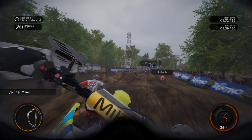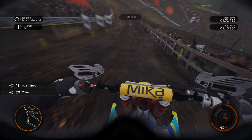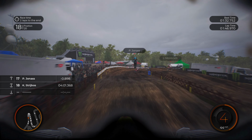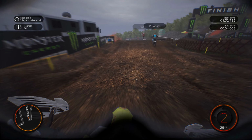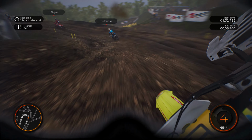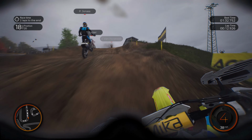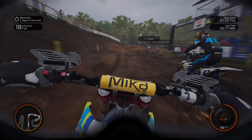Oh my goodness, what happened to Koch? As Koch perishes in one of the final corners, Kevin Strijbos is now up to 18th place. There was another crasher. I think Jeffrey Hurlings has disappeared from that group. So now it's Hurlings behind us. Of course, a would-be attacker, just depending where he's going to make that move. I also see Jeremy Van Hoorebeke because we get massive speed. Perhaps we can get through on Paul Jonas here around the outside.